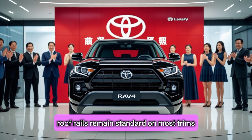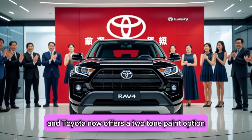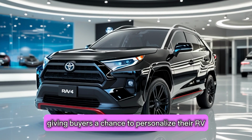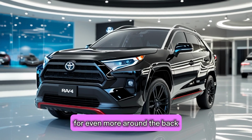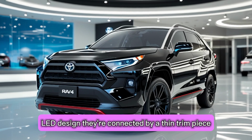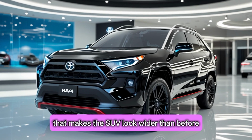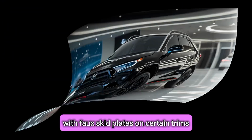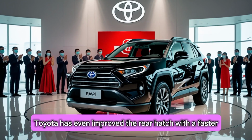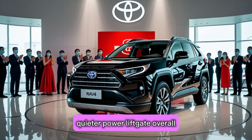Roof rails remain standard on most trims, and Toyota now offers a two-tone paint option on more models, giving buyers a chance to personalize their RAV4 even more. Around the back, the taillights have been reworked with a sleeker LED design. They're connected by a thin trim piece that makes the SUV look wider than before. The bumper is chunkier with faux skid plates on certain trims, enhancing the rugged appeal. Toyota has even improved the rear hatch with a faster, quieter power liftgate.